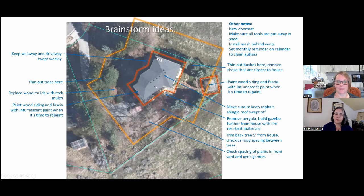On this next page, I started to brainstorm ideas to the problems that I was seeing. Everything from repainting the house with intumescent paint to just setting reminders on their calendar to clean out gutters. And that's a big one that you can do yourself, is just set reminders to do that 5-foot defensible space to make sure that that's cleaned out every month or every couple months.